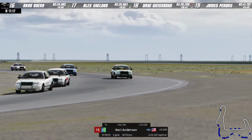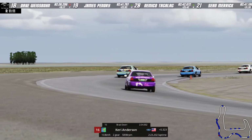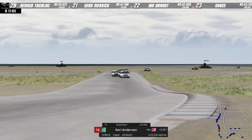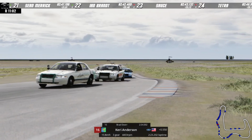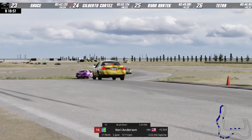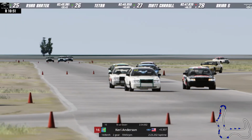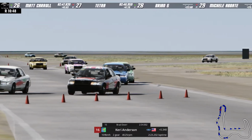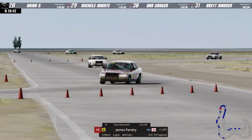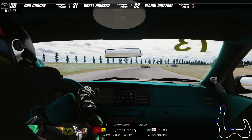So we switch over to this competition here. Looks like Perry is taking the wide line, letting the guys go by, waiting for them to make a mistake. Good strategy, to be perfectly honest. As we see Alex Sheldon in the Viewfinder car go a little bit wide there through Phil Hill, and then we see James go real wide through Phil Hill, right along with the thorough anime enjoyer, James Pendry.